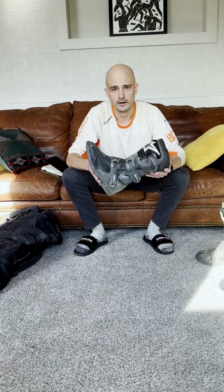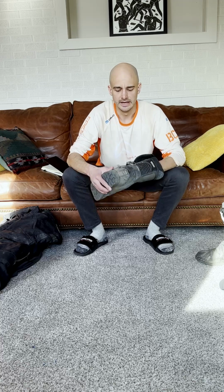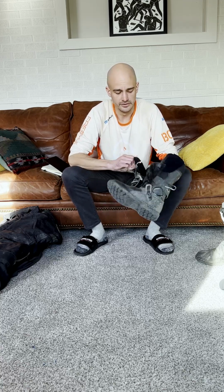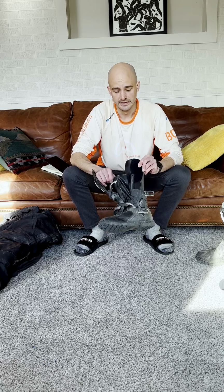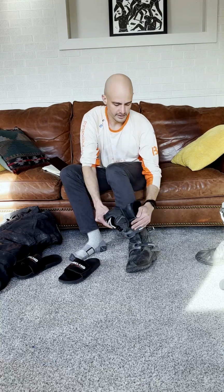For my footwear, I use the Alpine Toucan. I believe this is the Toucan 7. Again, a full Gore-Tex boot. I like this for the breathability as well as the waterproofing. Should there be a river crossing, should there be something else, this goes up pretty high, and as it sits on my foot and on my leg, this is a mid-shin boot.